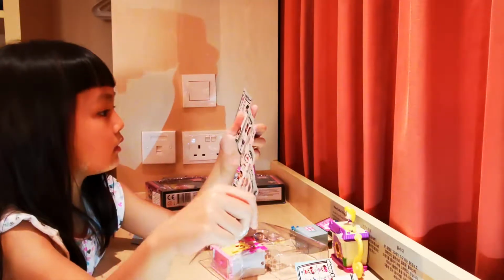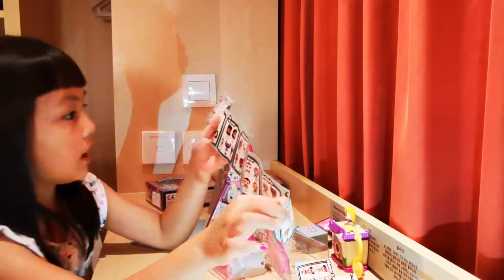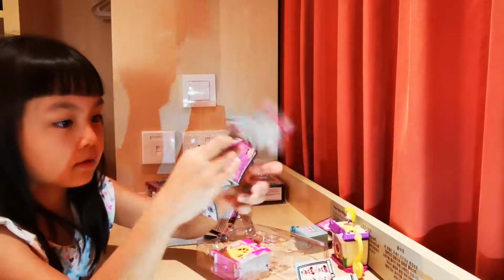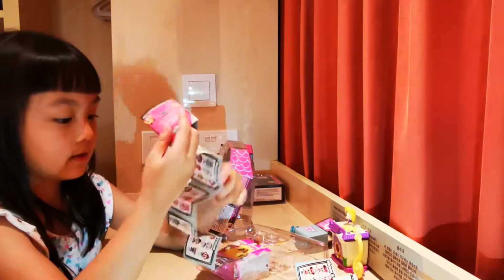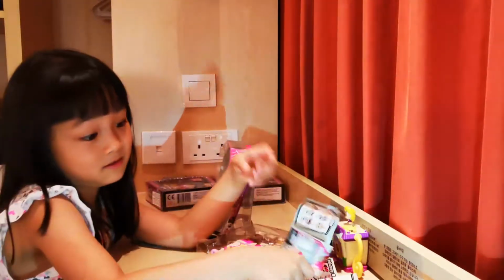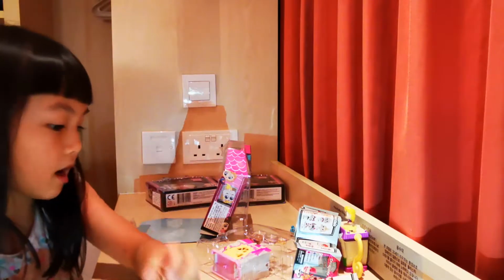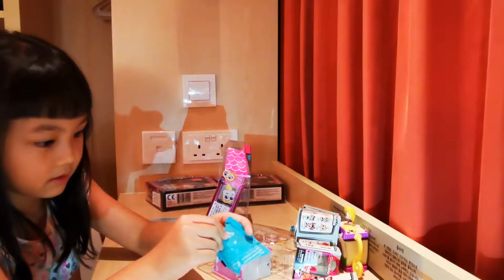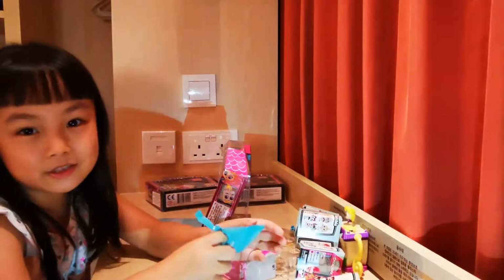Isn't that Peter Pan? Oh! It's from Tangled. Let me see. I see the white spot. He's Comet. So this guy is very Comet. I did not take all his accessories out. He had no accessories.